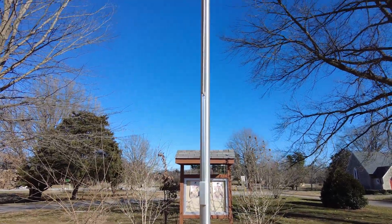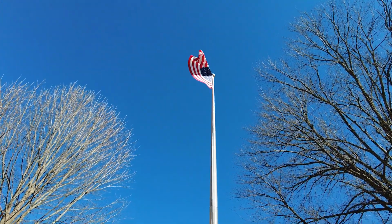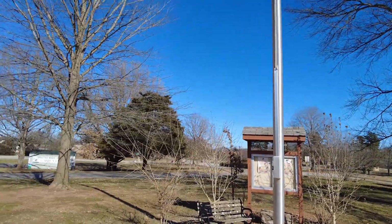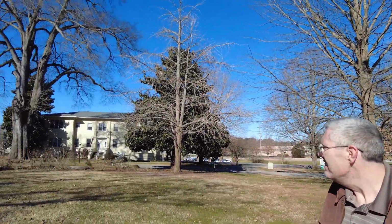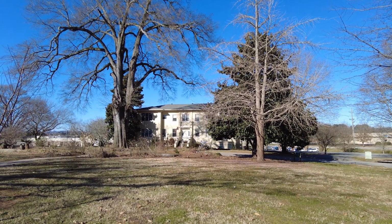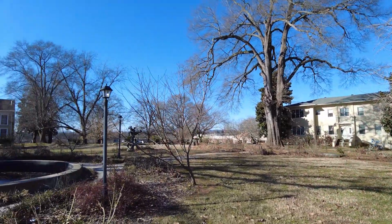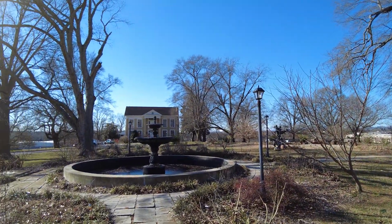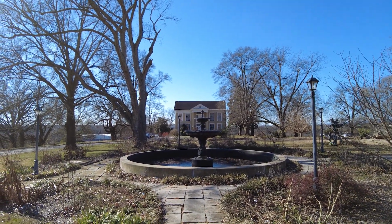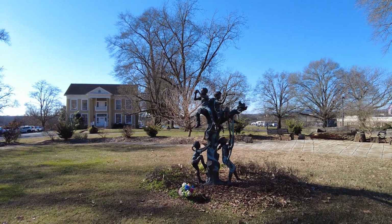Here's the flag that Alex is talking about now in the center of this property. They consider it the Bonny Oaks Arboretum. Now, the building over there, according to Alex, was for the little boys. It's one of the buildings left. And this would have been the headmaster's house. And they have built a statue over here, so we're going to take a look at it in a second. And here is the famous statue.